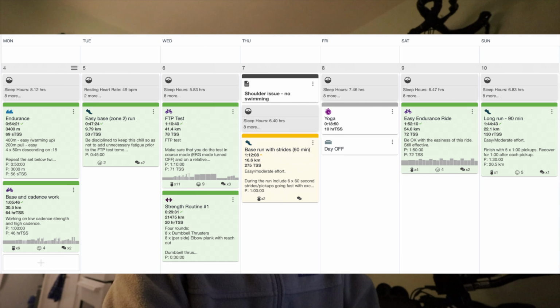Easy run on Tuesday, just under 10 kilometers. FTP test and strength on Wednesday. An easy run with some strides on Thursday, 16.6 kilometers. Friday was an off day, just did some mobility, some stretching. Saturday, 54 kilometer bike, endurance ride, and Sunday, long run, 22.1 kilometers.